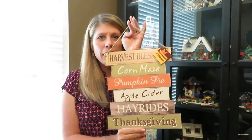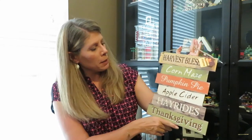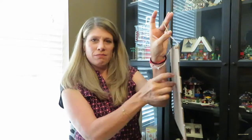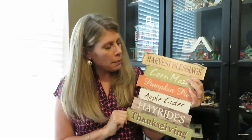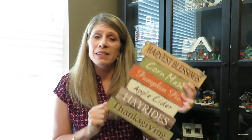The first thing I picked up was this cute little sign. It says harvest blessings, corn maize, pumpkin pie, apple cider, hay rides, and Thanksgiving. It's that pressed cardboard. What do they call this? It's got a name and I'll think of it eventually. It's not going to last forever, but for a dollar, for one season, it's fine.